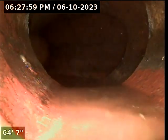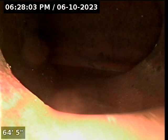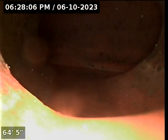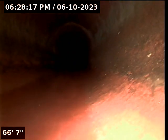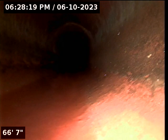Here we are. Looks like we are coming to the city. Yeah, this is the city sewer main vault at about 64 feet. I'm going to see what this does here. Gonna advance a little bit. Yep, that's our city sewer main. So we are out into the main, and that is the rest of the neighborhood flowing by. So we're in good shape here. Just want to back this up a little bit. And look at that. So 64 feet, we hit the city sewer main.